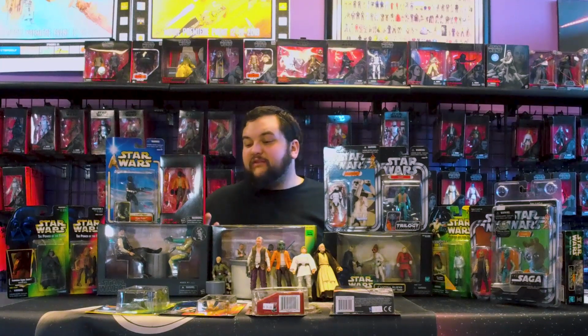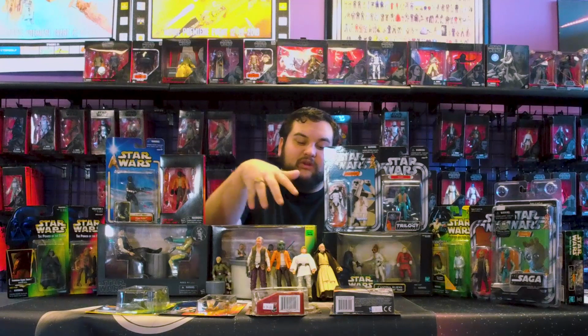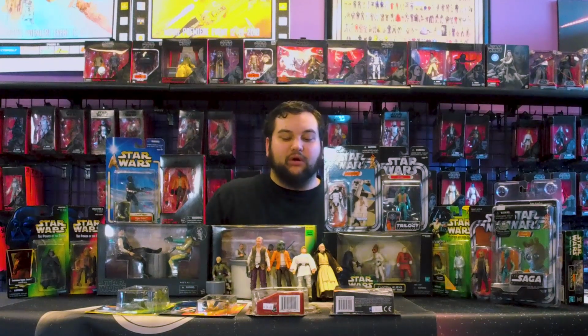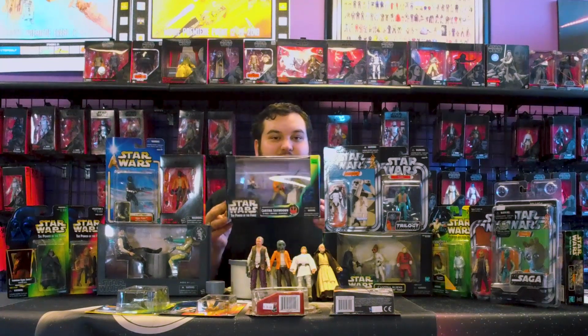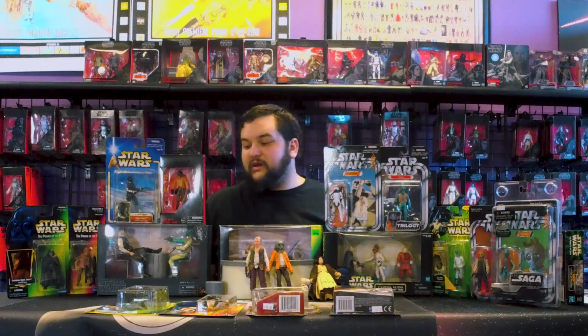And before I finish off, of course, like I was saying about this with the 3 3/4 scale, we got the Cantina bar now in Black Series thanks to the PulseCon 2021 exclusive re-release, the kind of recreation of this awesome figure pack that Kenner did back in the day. We also, thanks Luke, thanks Obi-Wan.